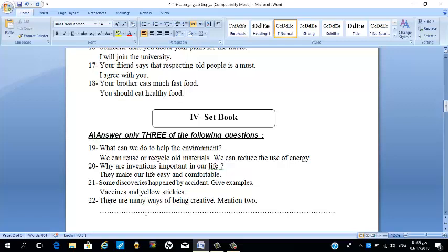There are many ways of being creative. Mention 2. First idea, putting ideas together. Changing the approach we use for solving a problem, for example.